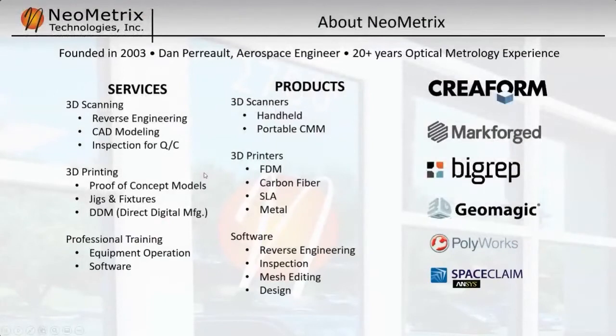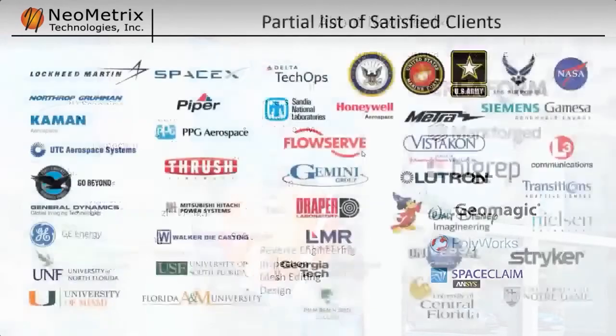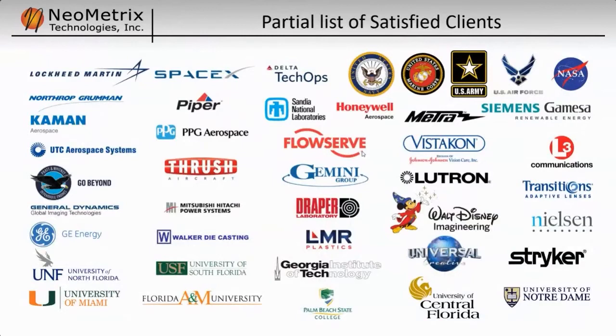All right, so Geometrics, some quick background information from us. We were founded in 2003 by Dan Perot, our CEO. Dan was an aerospace engineer and has been in this field now for over 20 years. I myself have been with Geometrics since 2011. We offer services, so 3D scanning, reverse engineering, inspection services, 3D printing, as well as we sell the products that we use. Over on the right here, you can see we've got our main list of customer companies that we represent. A few of our bigger clients, we have a very diverse group of partners, and these are some of the bigger names that you guys might recognize.